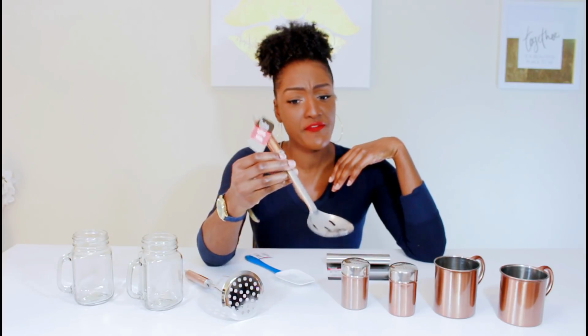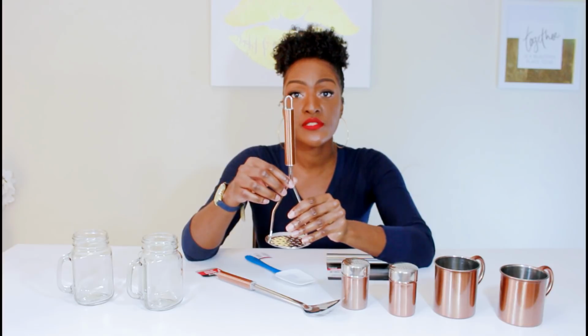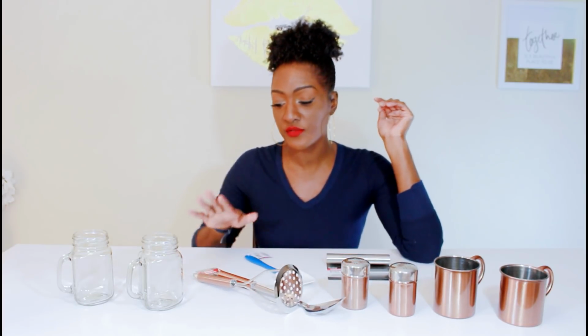Very fancy Dollar Tree. I love it, as well as a masher for your potatoes or whatever, just to mash your food down. It also had the copper top on it as well, which I thought was cute. I got the whole set. I'm gonna be using these for sure.